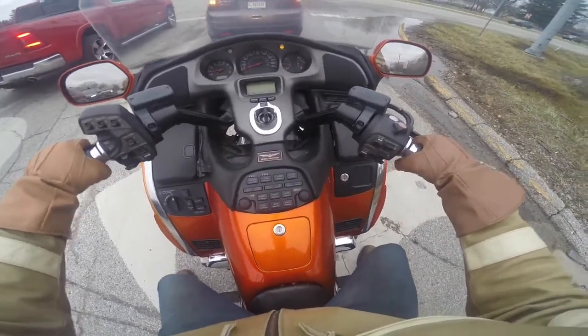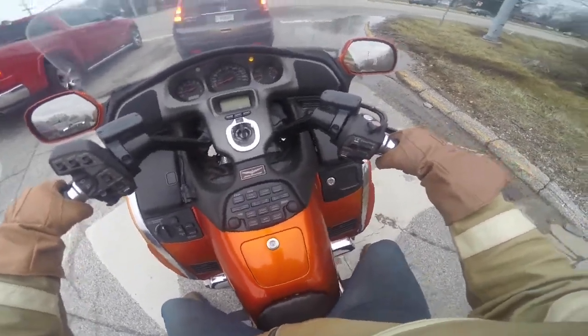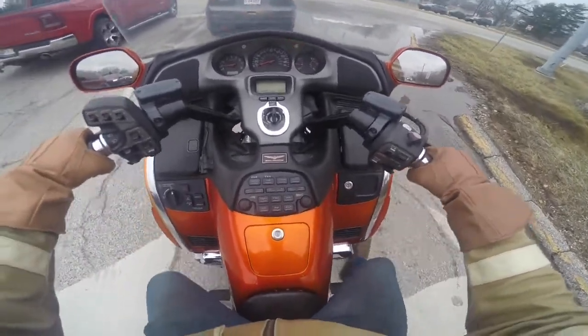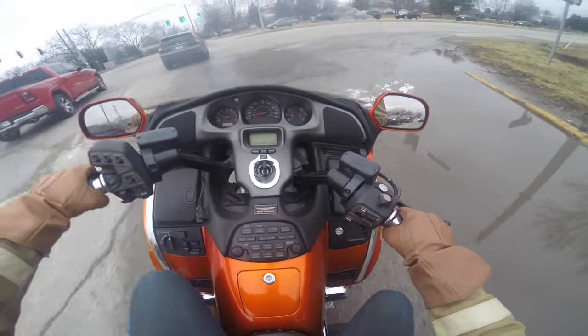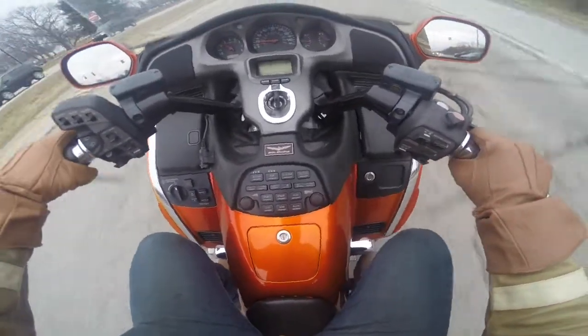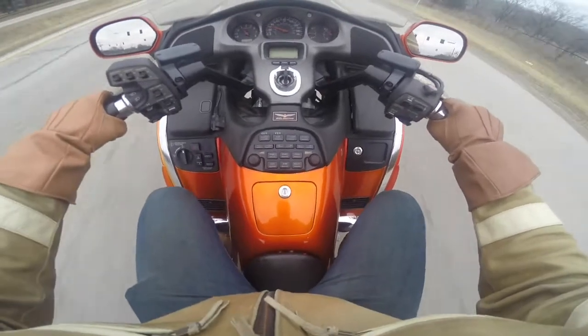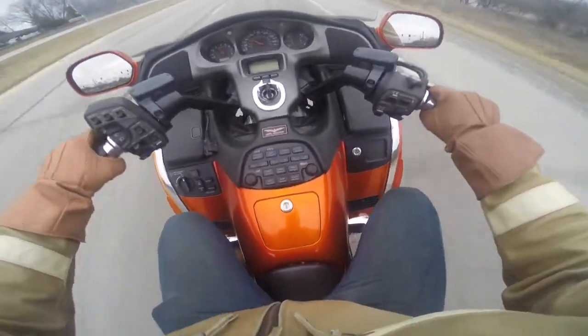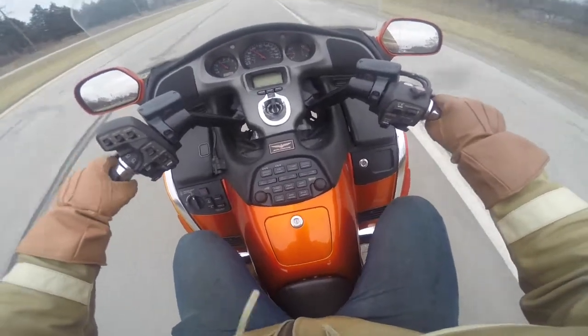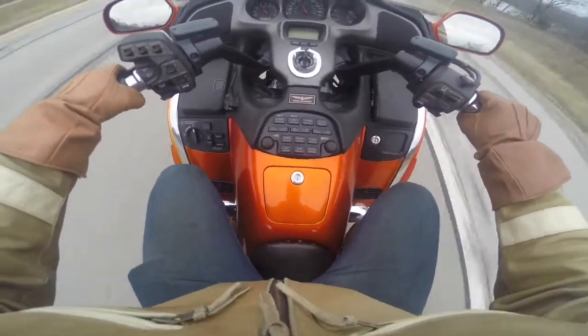You can see I've got no FI light, which is your fault indicator from your computer, ECU or ECM, whichever they want to call it. So this is a known good ECM if you've got ECM problems. So this ECM will be for sale on eBay within the next week. Very smooth shifting.